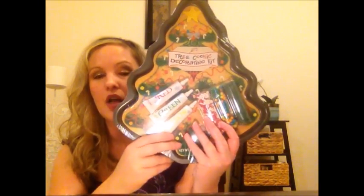Last thing I got from Big Lots, I told you guys it was a really tiny haul. But I still thought I would show you guys what I got. I got this really cute tree cookie decorating kit. You get the sprinkles and the little frosting, or whatever you want to call it. The only thing you don't get is the sugar cookie mix. But I thought this would be a lot of fun for me and my boys to make, and it'd be super yummy. They'd probably enjoy it, or at least I hope they would. We'll see how that goes. I think this was like $6 or $7, I want to say. So that's all I got at Big Lots.